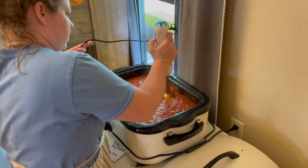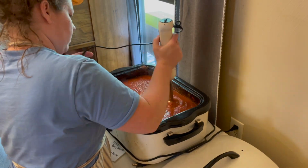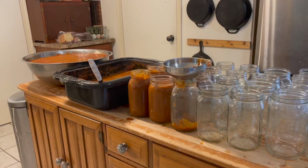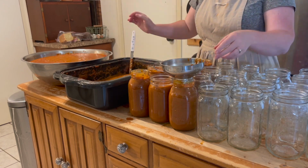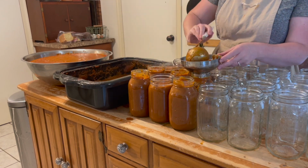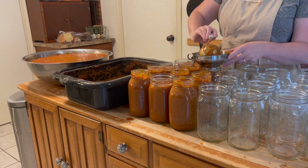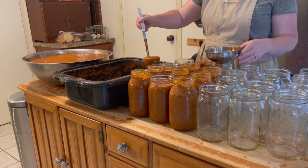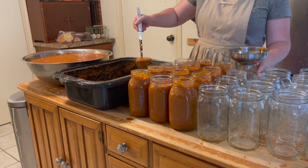I forgot to mention too that my secret ingredient for stretching tomatoes in making tomato sauce or spaghetti sauce is zucchini. It is the vegetable that just magically makes all things better. I'm serious. I'm convinced because first of all, we needed to make this tomato sauce and the spaghetti sauce stretch as far as we could.